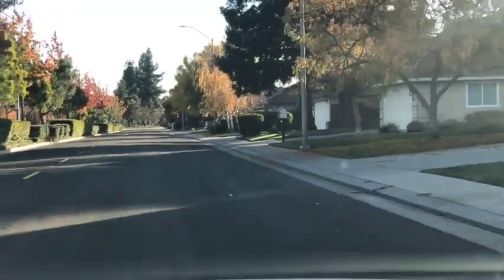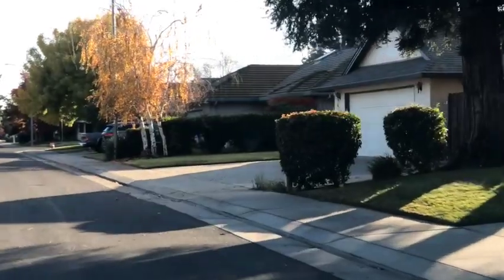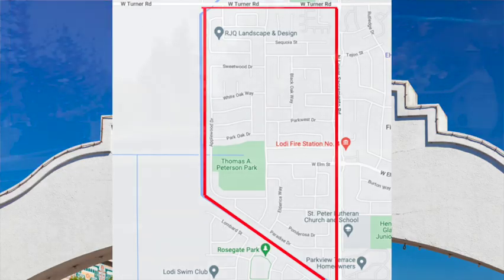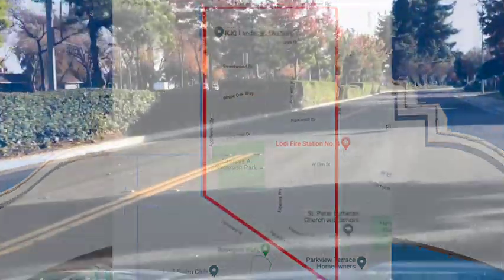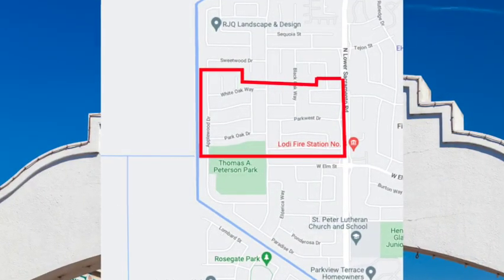Hey y'all, we're going to take a little drive through the Park West neighborhood in Lodi, California, and that's where Park West starts, right there at that house. This is what I thought Park West was, a pretty big area. I found out through my wife that it is actually this smaller area, and so here we go.